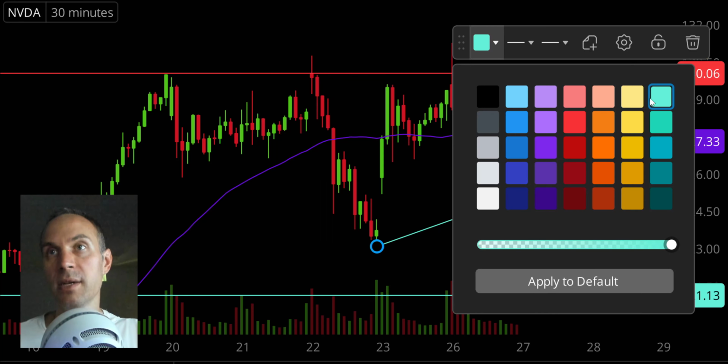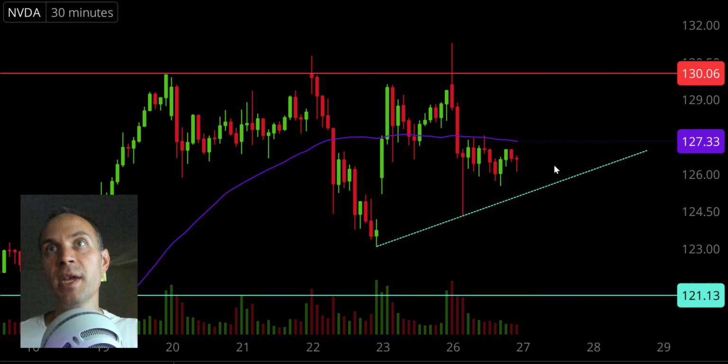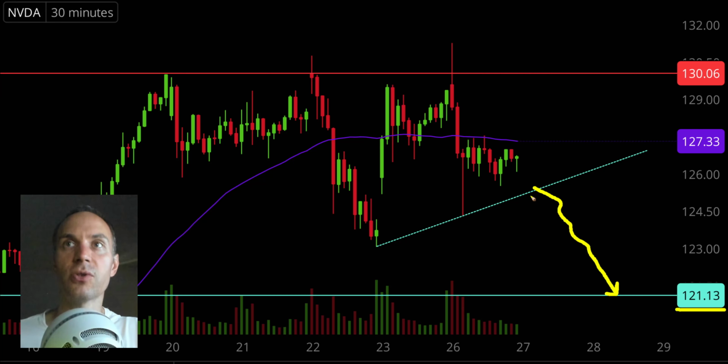So change that to green and then make it a little bit unique. So there we go. Now, if the price cannot hold above here, then I think there's a very good, realistic chance that this thing does break down and come to at minimum 121. Again, no guarantees, so don't go take your kids' college tuition fund and go all in puts. But I think it's a reasonable thought to have, especially if there is any sort of break of that green line there on high volume.